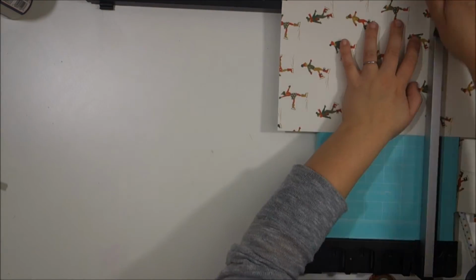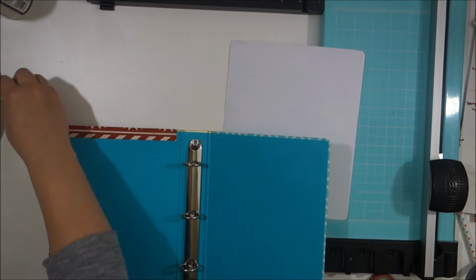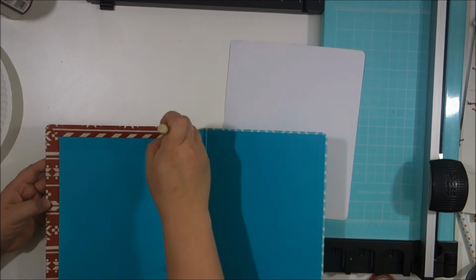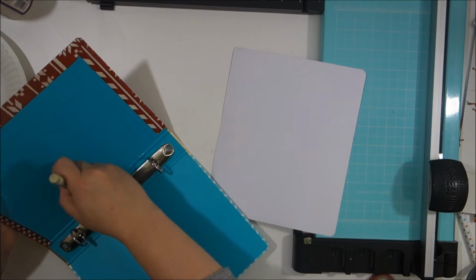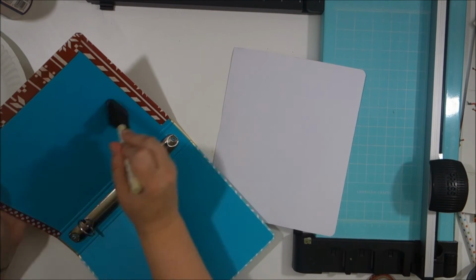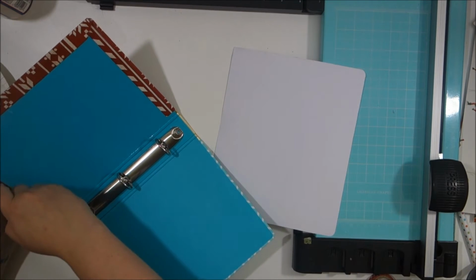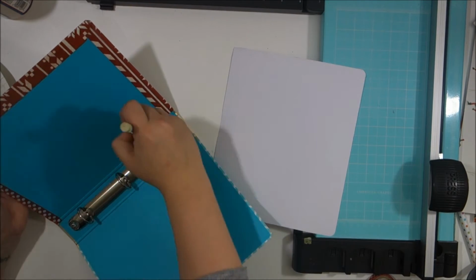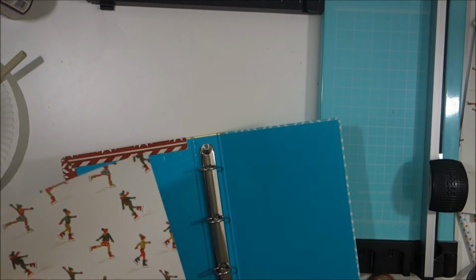So here I am measuring to see how big I need to cut this inside paper, which I decided to go with these little ice skating kids. My husband actually helped me pick out this one. He likes to come into my craft room every once in a while to see what I'm doing, and I made him pick out a paper, and this is the one that he liked best, so that's what went inside. And I just rounded the corners that are towards the outside of the binder. The inside doesn't really matter because that's just going to go on the inside of the spine there.